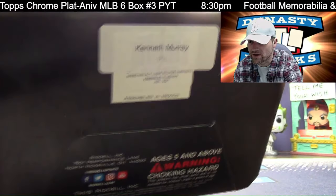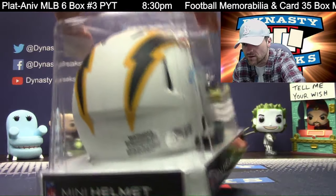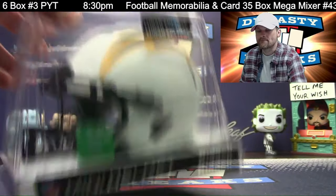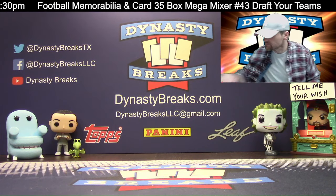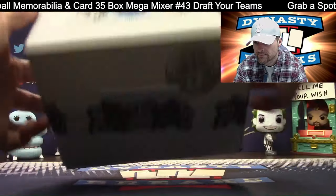This is Kenneth Murray. He went to OU. We won't hold that against him. That's going to go to the Chargers. Blue ink auto. Beckett witnessed, and that is the Lunar Eclipse mini helmet. There you go, Chargers. LA Chargers and John Cam. John Cam, your second hit, buddy. Second hit for John Cam.